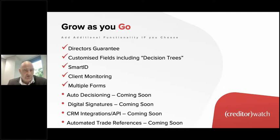Some things coming soon. Digital signatures, auto decisioning. Digital signatures, sorry, it's about the Scribble, more of a DocuSign type of product, which has been largely requested, and we're happy to say that's very close. Auto decisioning, if you want auto approvals or declines, those can be added in.